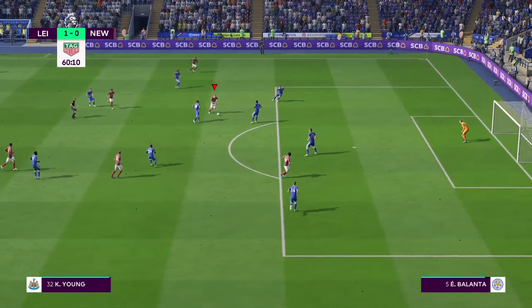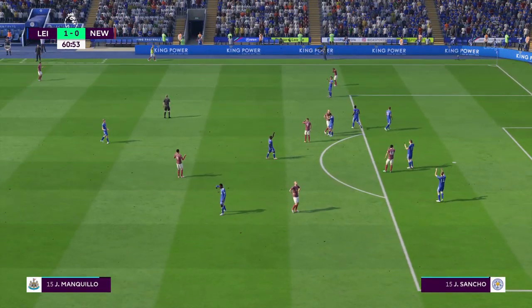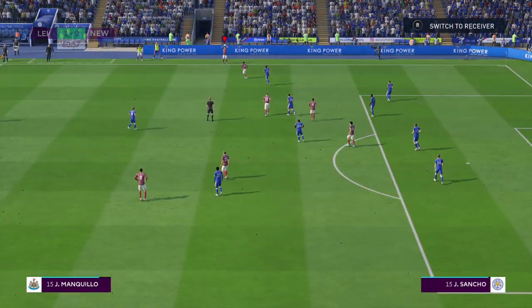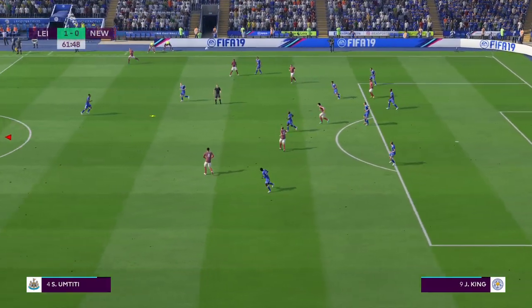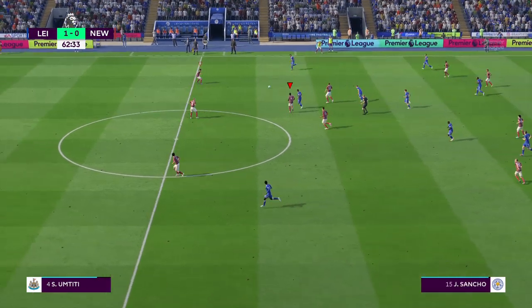Christian Eriksen. And here's the shot. Good block. So we'll restart with a throw-in. And now the shot. Oh, charged down. It's given away.